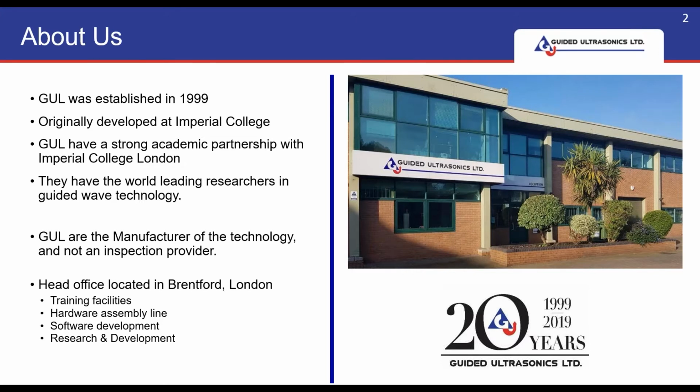In 2019, GUL celebrated their 20th year in business. GUL is a manufacturer, not an inspection provider. And here at WaveMaker House, all the hardware, software, and sensors are designed, developed, and manufactured. Also, all the research and development and improvements are done here at the UK office. GUL also has a very strong academic link with Imperial College London, who have the world's leading researchers in guided wave technology.